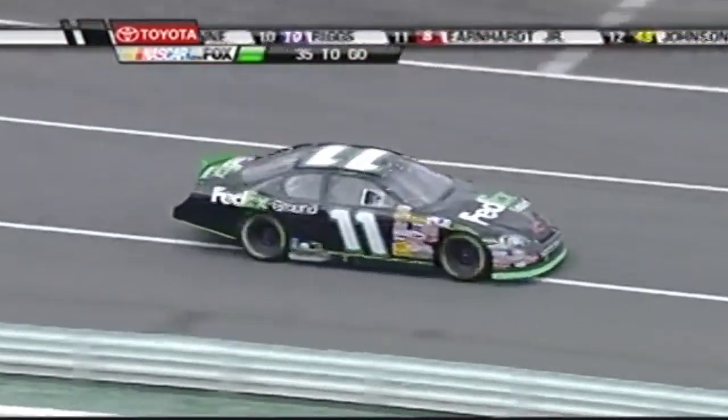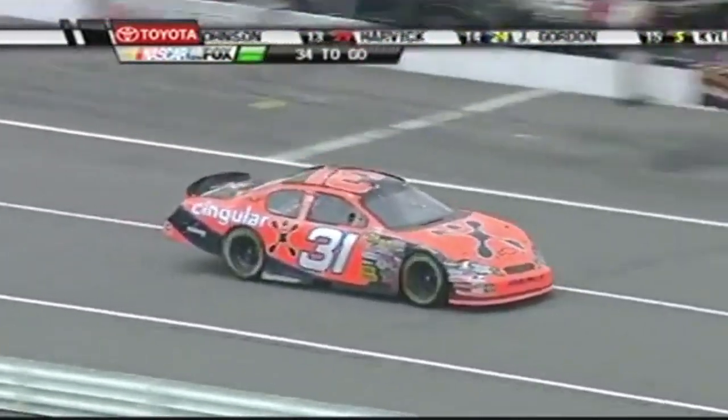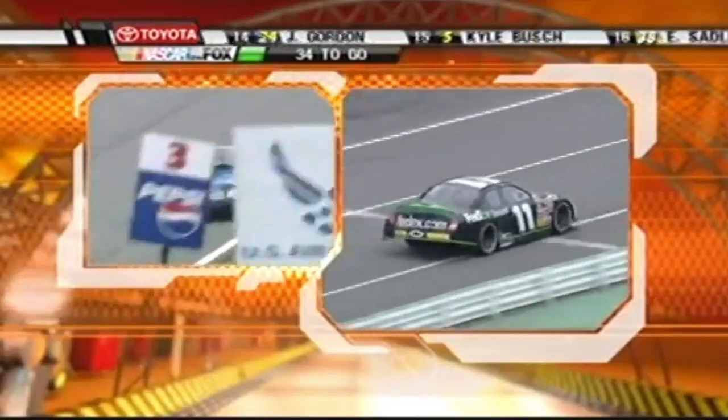You can't afford to stay out there because right now Jeff Burton's in the 31 car. I think all these guys are seeing this. Here comes Brian Vickers, Ryan Newman, Casey Kane, Dale Earnhardt Jr. The worst thing that can happen, Dick, is a caution coming out before you get to pit road.